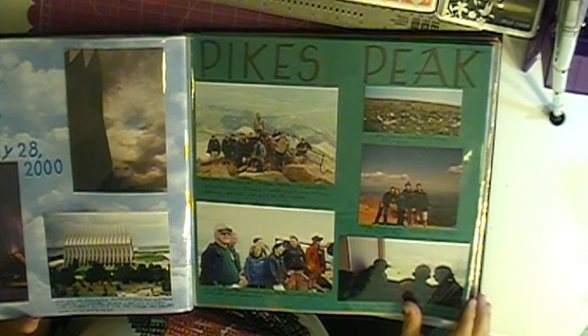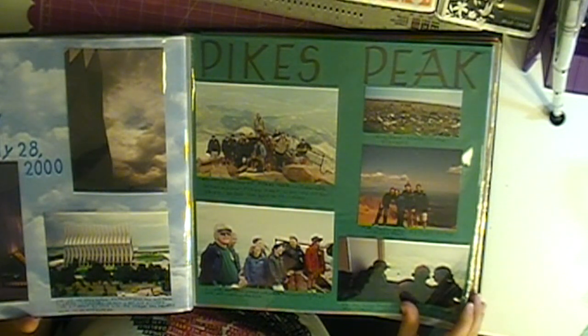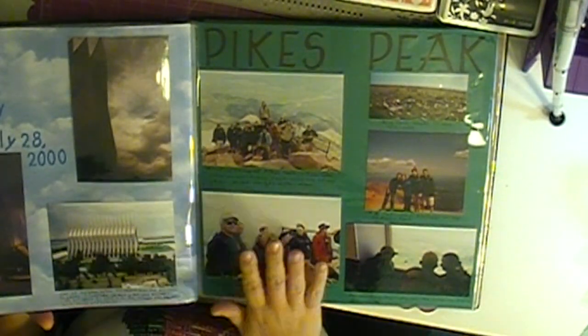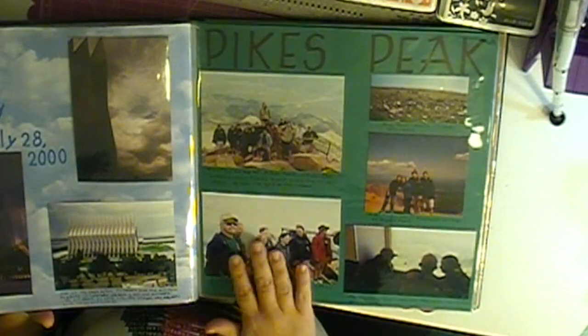All these next pages are actually from a trip out to New Mexico. I was a Venture Scout, and we went on a 4-week hiking trip in New Mexico and Colorado. So these are all pictures from that. We went up to the top of Pikes Peak, and these are, I think, Sizzix letters here.